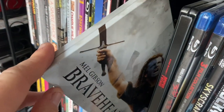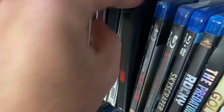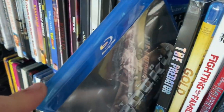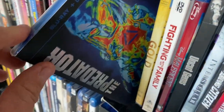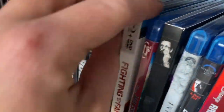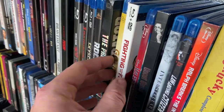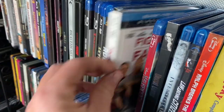Braveheart. They'll never take our freedom! Psycho, haven't seen it. Sorry. I have 300, 1 and 2. Blade Trilogy, haven't seen the Blade movies. Skyscraper, Rocky franchise, The Predator, Gold, Fighting with My Family. Going through all these because I don't have much to say, since I haven't seen most of them. Fighting with My Family, really good movie, really surprising.